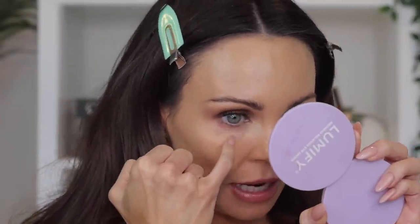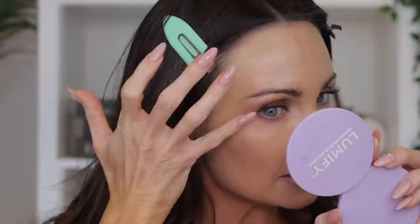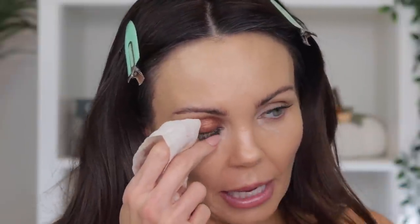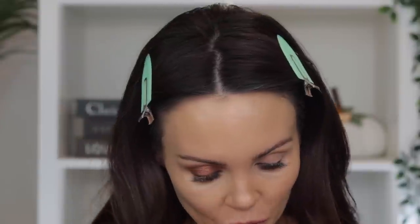I did get a little bit of fallout from that dark matte. So that's the first time I experienced any of the fallout. I really didn't get any fallout from the other two mattes, nor did I get a lot of fallout from the shimmer. I maybe got a little bit in my lashes, you can kind of see there. Okay, so I just went ahead and put on some concealer, and I literally took a brush like this, and it faded away instantly.